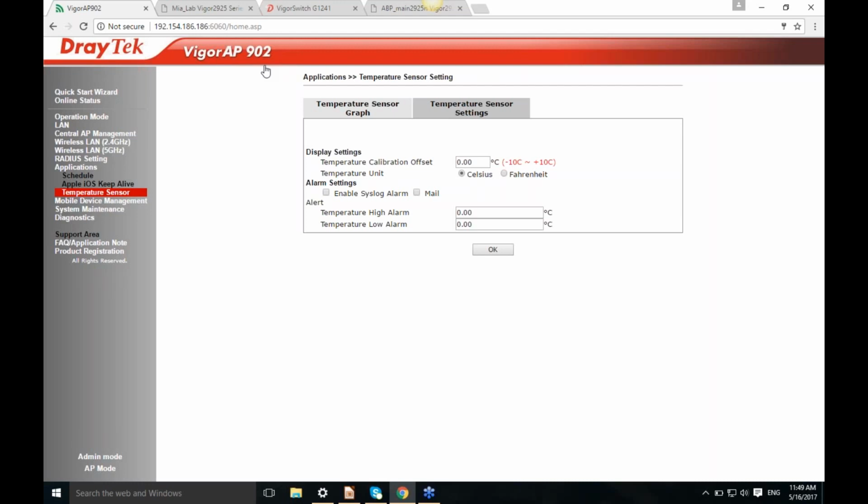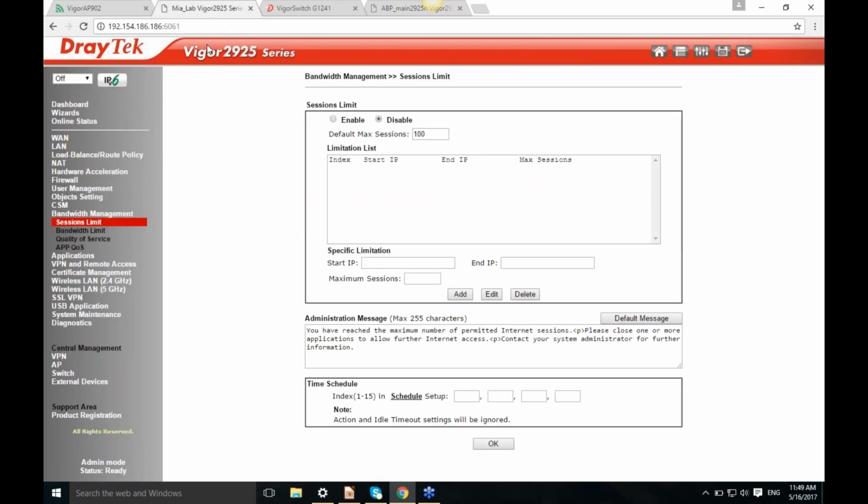Yes, Mia, I have another question more regarding the router itself. Someone's asking, can I use my cell phone hotspot as a WAN failover for my router? As a WAN failover? Yeah.